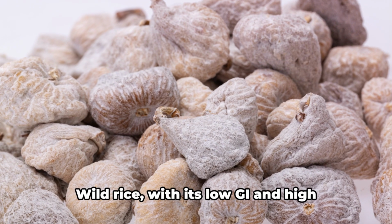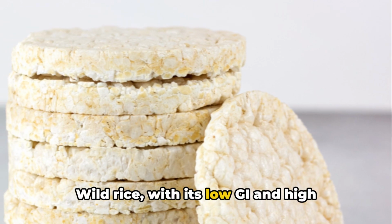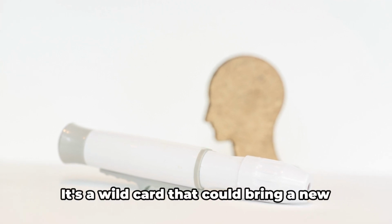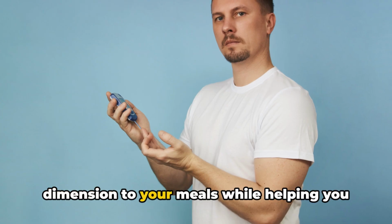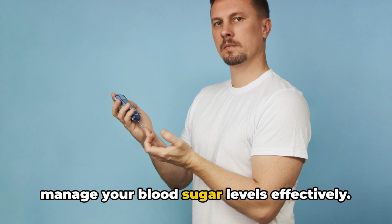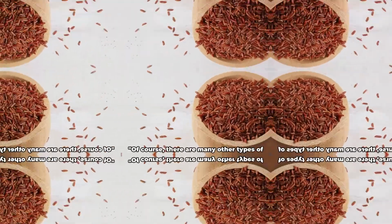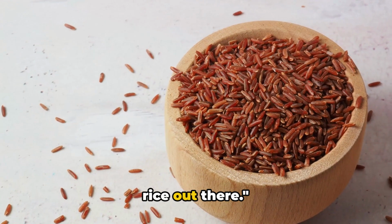So, there you have it. Wild rice, with its low GI and high protein content, is another great option for diabetics. It's a wild card that could bring a new dimension to your meals while helping you manage your blood sugar levels effectively. Isn't it time you went wild with your rice choices? Of course, there are many other types of rice out there.